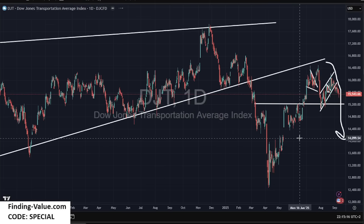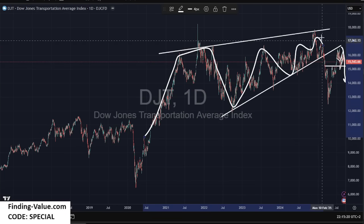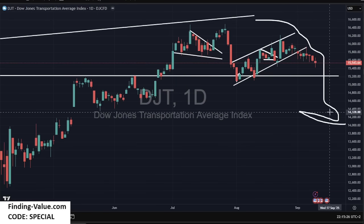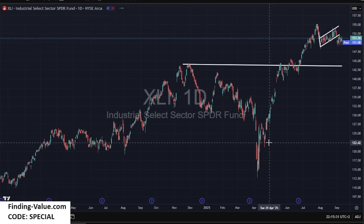Dow Jones down slightly. That is not a good looking pattern. This is a top breakout, retest, and then it rolls over generally. That's why I've got that downward arrow, and that's what I'm looking for. XLI, it's up 0.74, looking all right.